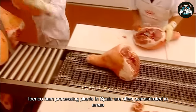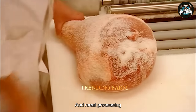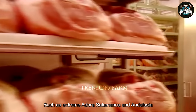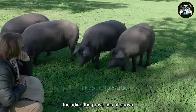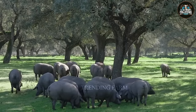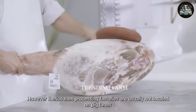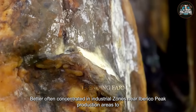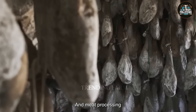Iberico ham processing plants in Spain are often concentrated in areas with a tradition of Iberico pig farming and meat processing, such as Extremadura, Salamanca, and Andalusia. Iberico pig farms are typically distributed throughout southwestern Spain, including the provinces of Huelva, Cordoba, Badajoz, and Seville. However, Iberico ham processing factories are usually not located on pig farms, but are often concentrated in industrial zones near Iberico pig production areas to facilitate transportation and meat processing.